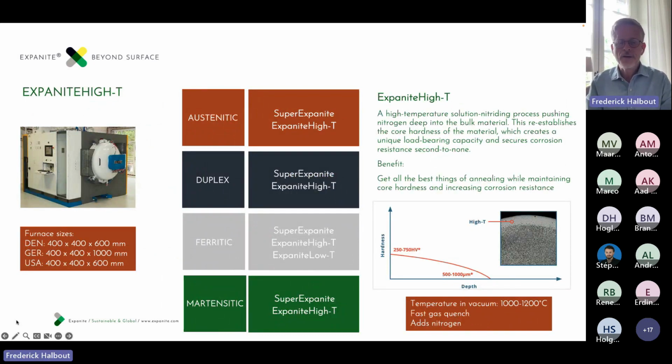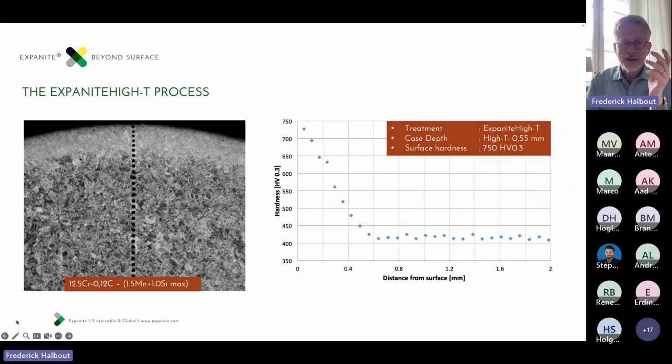Firstly, we have the Expedite high T solution, which is a high temperature solution nitriding process where we diffuse nitrogen into the material. This process step can be used for all stainless steel alloy types, and also as a standalone service for ferritic and martensitic alloys. It is a process where we increase the hardness of the material. Firstly, we bring the material back to a kind of virgin state, but we also increase the surface hardness from around 500 to 1,000 Vickers into the material, into the surface, to a hardness of around 750 Vickers in general. This is actually what it looks like.